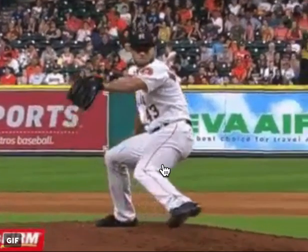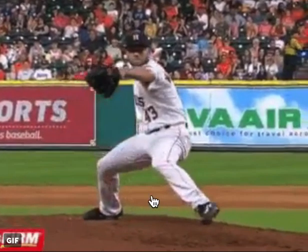So first thing, as we're getting into the stride, again, very internally rotated on that front hip. Okay, he has very good hip internal rotation on both sides. But right here, that's what we're seeing as he gets further out into the stride. Again, there needs to be a certain amount of hip abduction. So those adductors need to be flexible enough to allow him to keep his upper half back while striding down the mound.